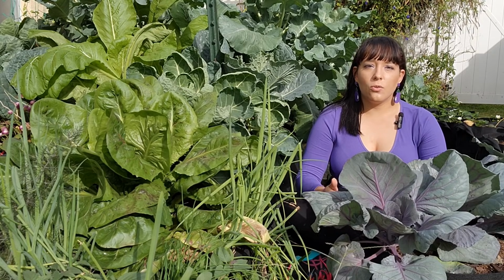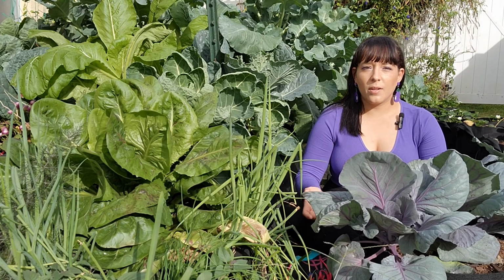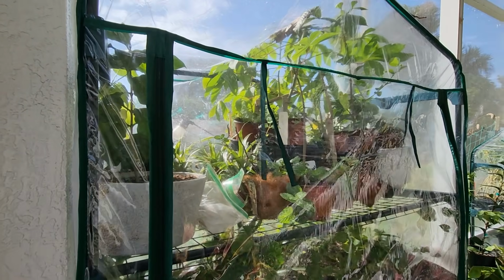I used to sow seeds indoors, but now I'm sowing them outdoors in mini greenhouses that I get from Amazon, or I just cover my outdoor shelving units with plastic, like wrap the whole unit. I place a few heat mats inside and just close the whole thing up.